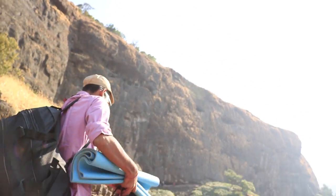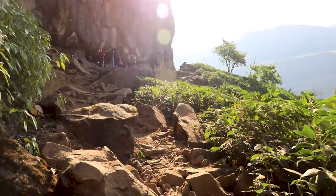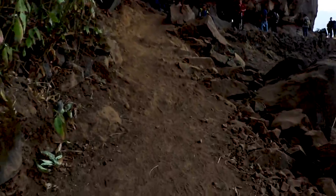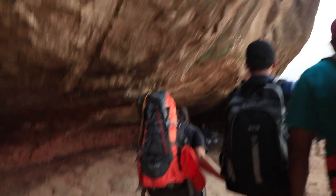That point right over there. At this point we can halt, but we decided not to halt here because there is a water pond ahead of us, so we will stay over there. You can see there is a cave kind of thing over here, and I have to mind my head.